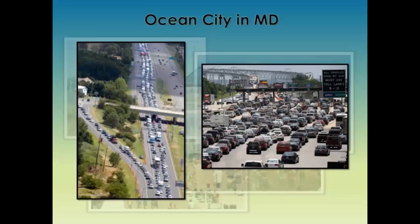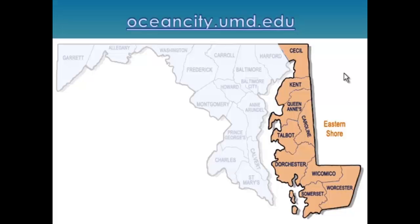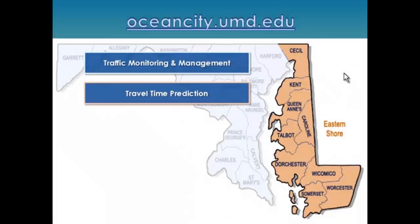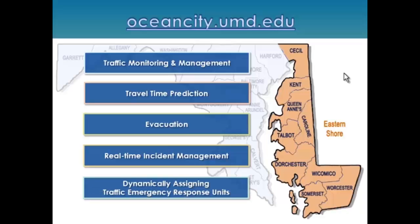Our system assists the Maryland State Highway Administration to better control the traffic surge so as to minimize the resulting delays. Travelers can also benefit from this system to better adjust their route decisions and to avoid congestion. This system includes 5 functions: monitoring and managing traffic in the Eastern Shore, predicting travel times, an evacuation system, managing traffic incidents, and dynamically locating traffic emergency response units.